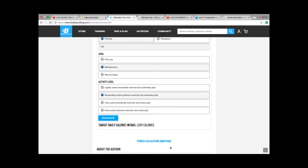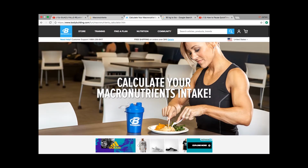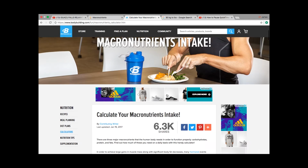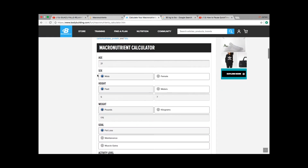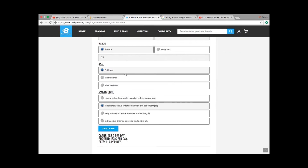Now with this figure, we can go and calculate our macronutrients. That's on the same website but a different calculator. The actual breakdown of your macronutrients, so your proteins, your carbs and your fats, can still be done on bodybuilding.com. They've got a calculator for that as well. Just scroll down, same procedure as before. I've already entered the details: age 21, sex, your height, your weight in pounds or kilograms if you want, and your fitness goals. So I just put muscle gain, activity level moderately active, same as maintenance.